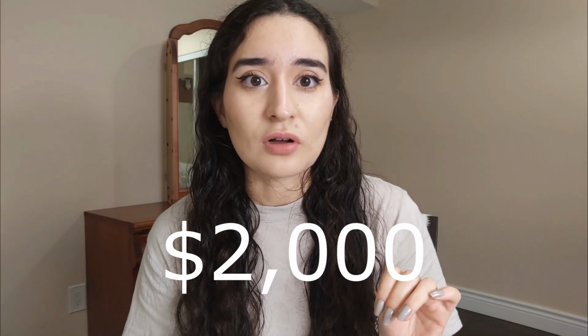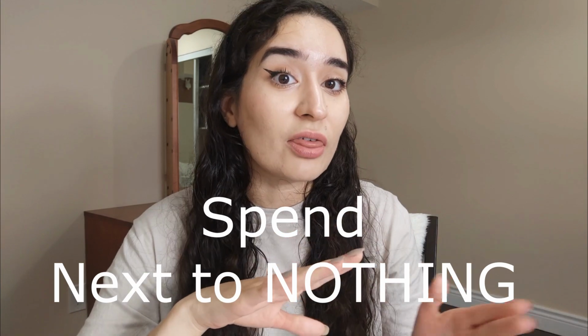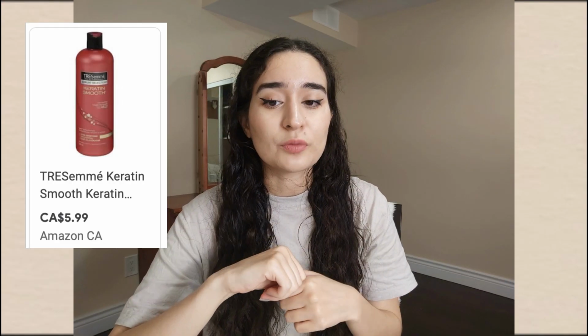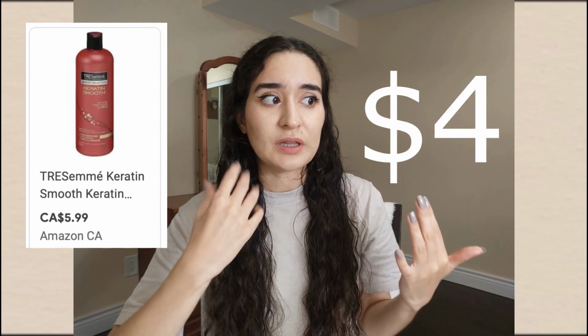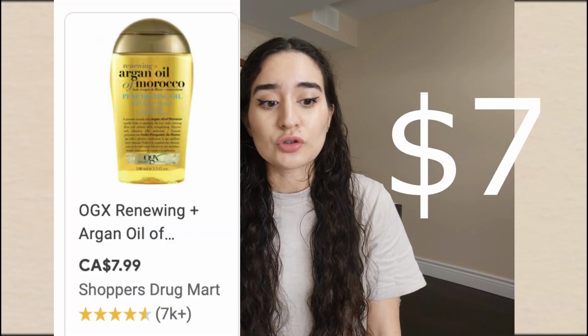I think I calculated how much all of it was. I think I spent like $2,000 over the course of the 5 years I've been dyeing my hair since high school. Now I spend close to nothing on my hair. This is all just virgin hair. I think my hair bill is probably like $10 a month, if that, because I buy my shampoo from Tresemme for $4 and that lasts me maybe 3 months. And then my argan hair oil, which is $7, also lasts me like 3 months. So literally a $10 bill for 3 months is extremely cheap.